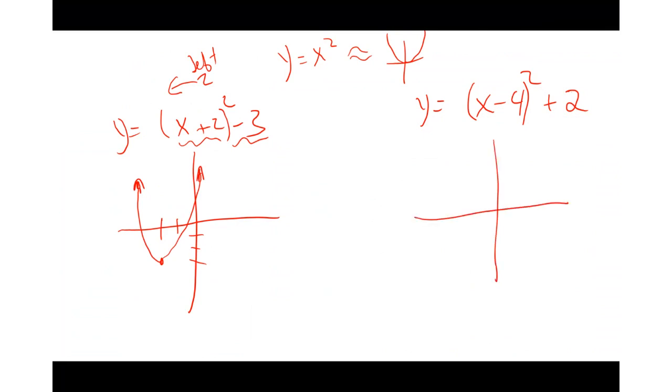Now, Derek, what is the minus 4 going to do? The minus 4 is going to go to the right 4 units. Absolutely. Plus 2 is going to do what? It's going to shift it up 2. So right 4, up 2, we're here. We're drawing this U, yeah?